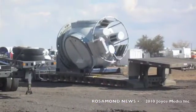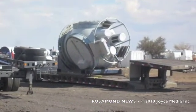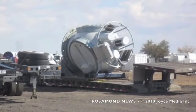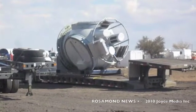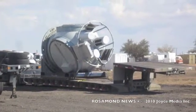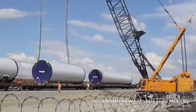So this is one of the top pieces. The blades screw on to, or bolt on to, those 3 round places on the side of this construction.